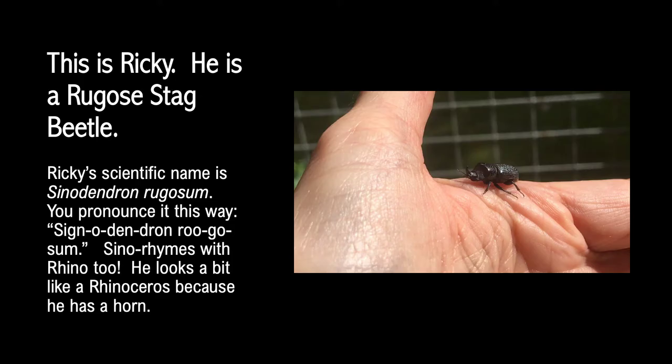This is Ricky. He is a Rugose Stag Beetle. Ricky's scientific name is Cynodendron rugosum. You pronounce it this way, Cynodendron rugosum. Cyno rhymes with rhino too. He looks a bit like a rhinoceros because he has a horn.